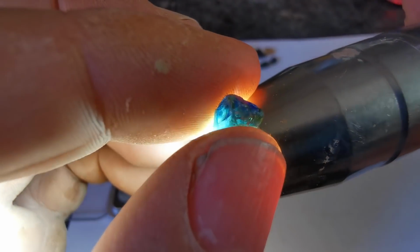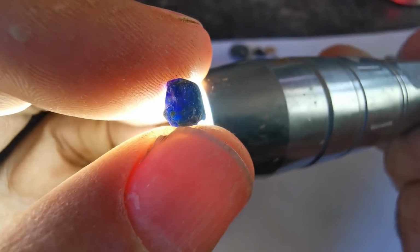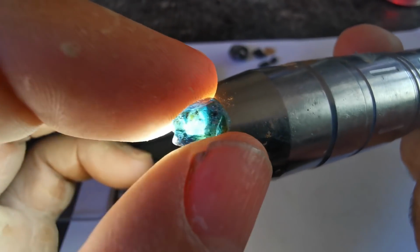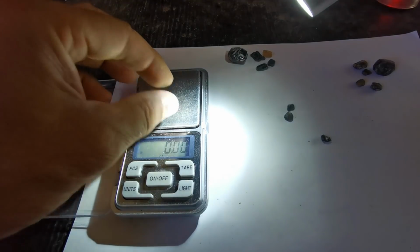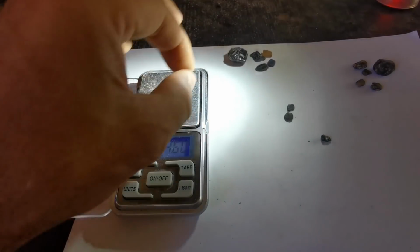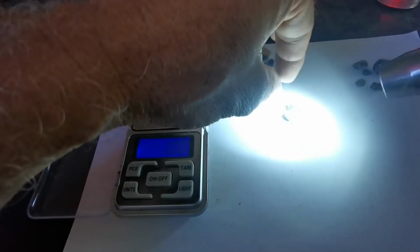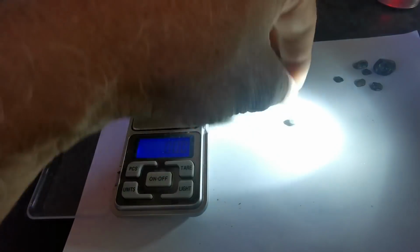Okay. Nice little chunky stone. Now there's the table there. Blue. Yeah. Okay, so it's basically a blue on blue. What's that weigh? 4.6 carat. Very nice. What do we got here? Little clear chip. Keeper. And the rest is not to be kept.